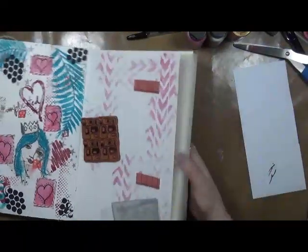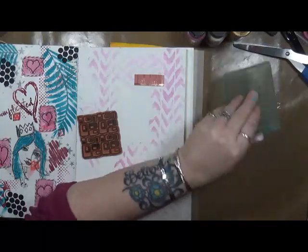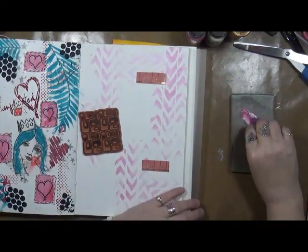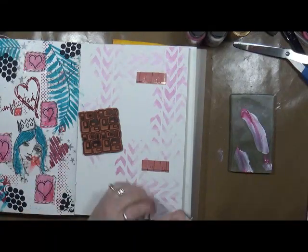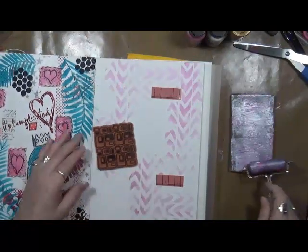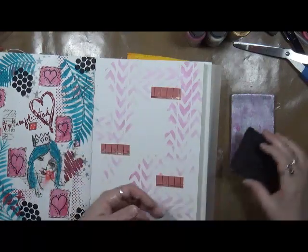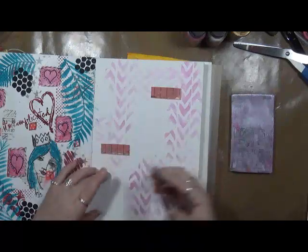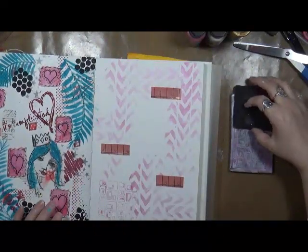And what I'm going to do here is I'm going to take that metallic paint that I have over here on the table. This is the rose and the white, and I'm just going to brayer it on my jelly plate. And then I'm just going to use this stamp to stamp into it. How cool is that?